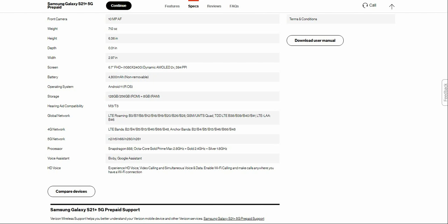It also has Wi-Fi. It also has Wi-Fi calling, which lets you use Wi-Fi to make phone calls. So it essentially expands voice and video calling. Simultaneous voice and data. Enable Wi-Fi calling and make calls anywhere you have a Wi-Fi connection.